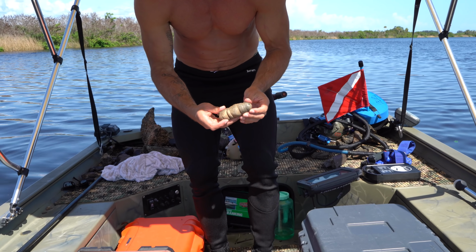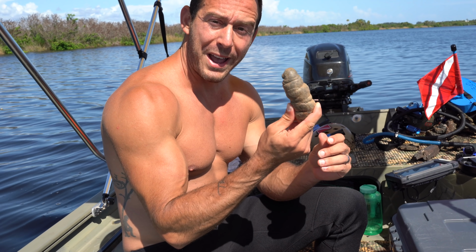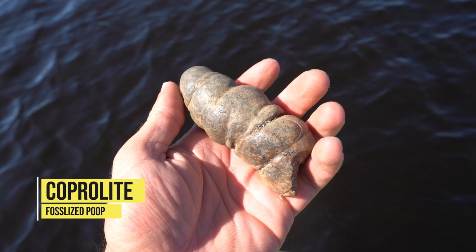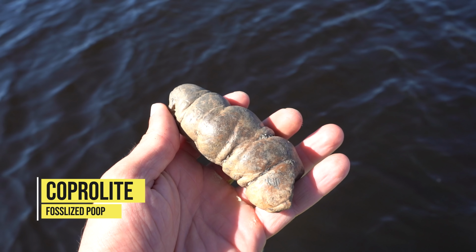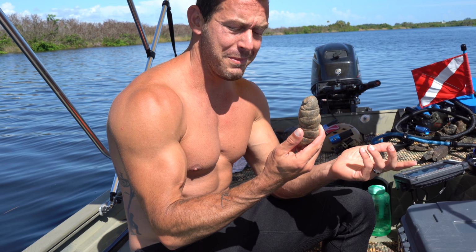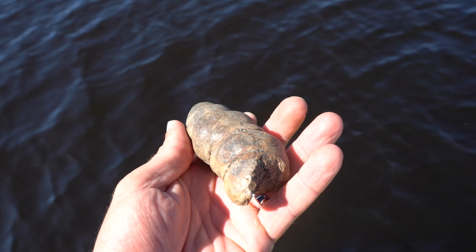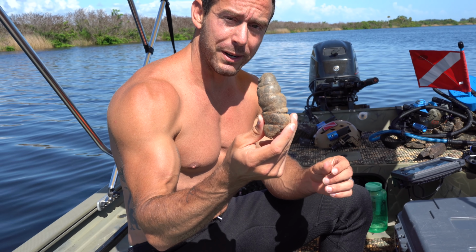And that's a coprolite. This is fossilized poop. And this is one of the more fascinating things to a lot of paleontologists because they slice it open and actually evaluate the contents to figure out what this animal ate. Now, what did this come from? I don't know. Am I bothered touching it? It's a rock. It's a great gag to play on somebody. You can put this just about anywhere, and everybody knows what that is just by looking at it.